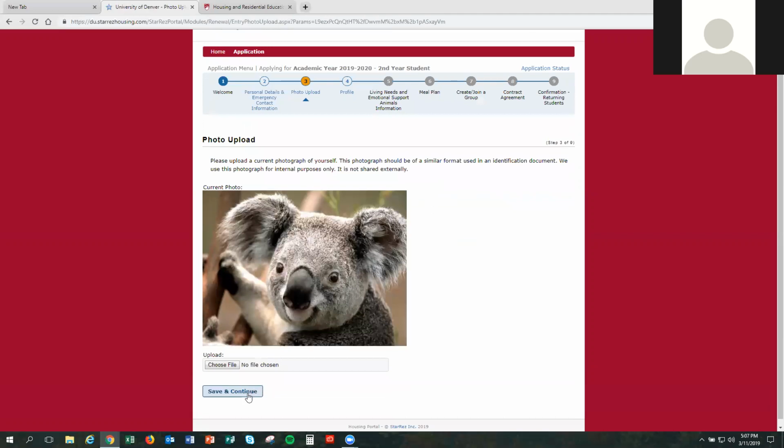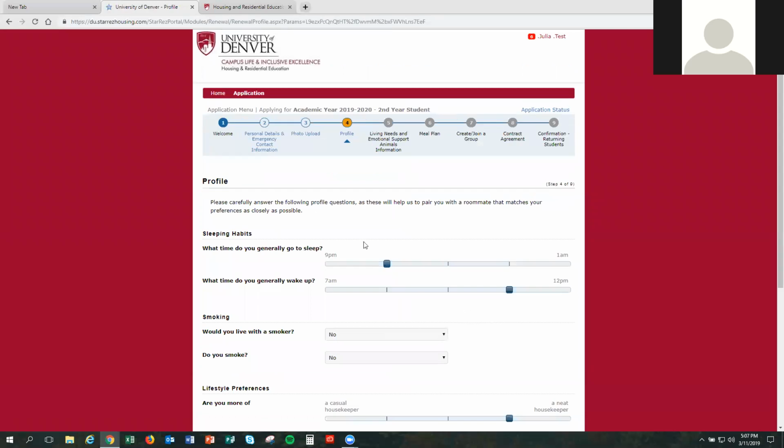So we're going to leave the picture of the koala up here. We have this profile on here. It's the same one that you filled out for your first year. It's just some general information to help us if we had to make roommate matches later in the summer, or if you were on a wait list, this information would help us to best match you with someone else. So make sure that you are answering this information accurately as much as you can. It would help us make better placements on the back end if need be.